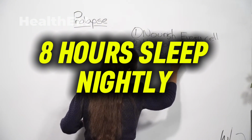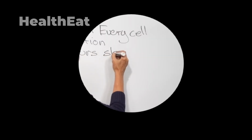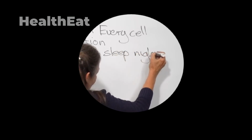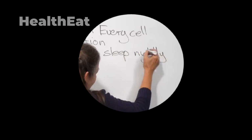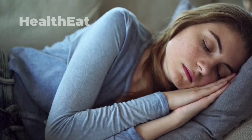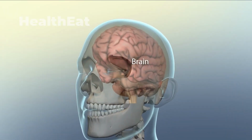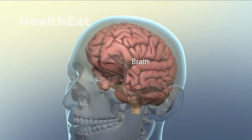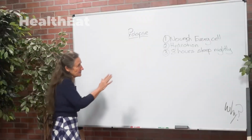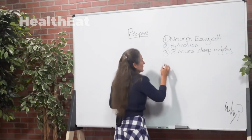We're getting back to the true remedies. 8 hours sleep a night. Nightly. That's every night. Rome wasn't built in a day. If you're used to 5 hours sleep a night and going to bed at midnight, start little by little and train your mind, train your body back into better habits of sleep. You can do that. 8 hours sleep nightly is of the utmost importance.